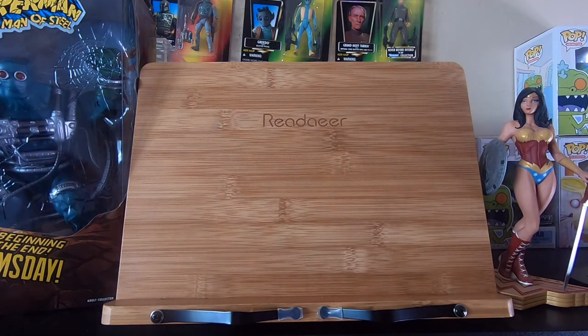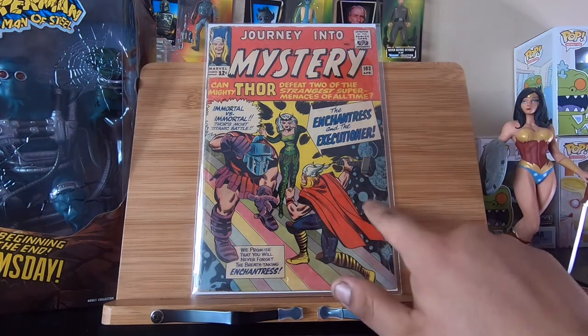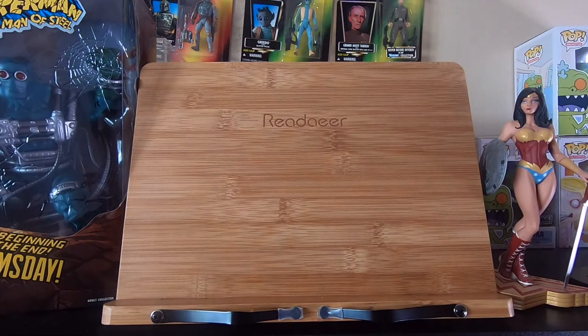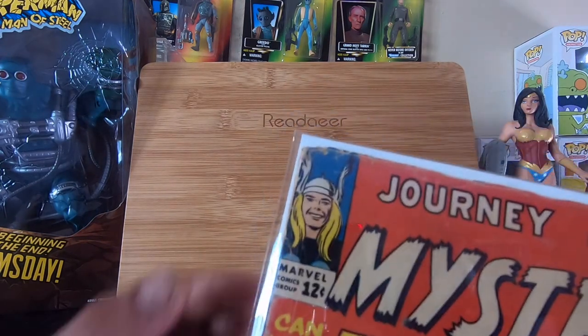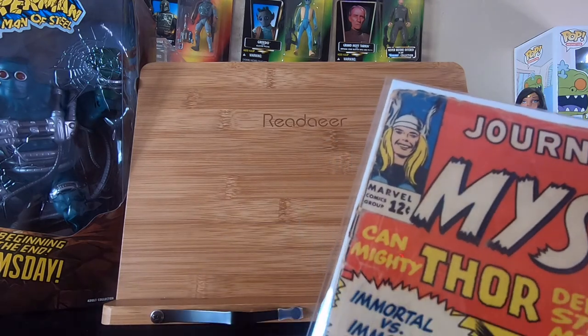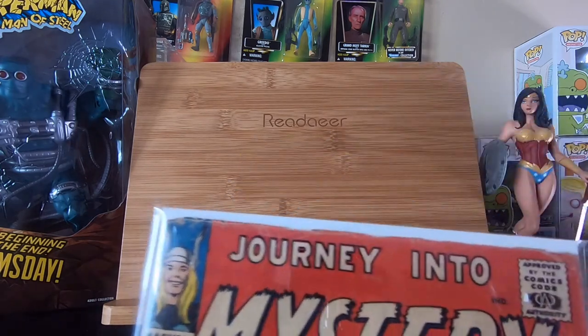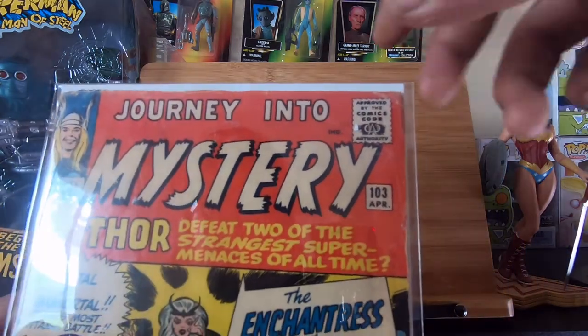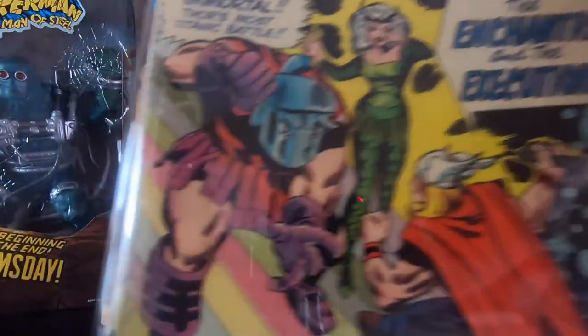And then I got another one. This one's a lower grade, but this is the Journey into Mystery number 103. This is the first appearance of the Enchantress and the Executioner. Like I said, it's a low grade. I wanted to say 4.0, but look at the size and the spine. It's complete, and that's all that matters. And eventually, yeah, there will be an upgrade. But like I said, glad to have it and throw it in my filler run.